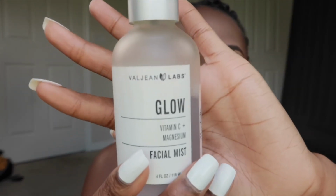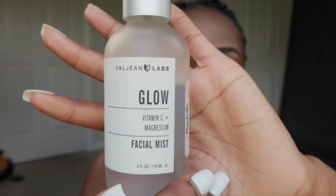Okay guys, so that's all that we do for the face, so therefore we're gonna go ahead and set it. I like to use the Valjean Labs Glow vitamin C and magnesium facial mist. This is honestly for skincare, but I like to use it because it also says on the back that it can be used throughout the day over makeup, because it really does add a really nice glow and breaks down all the powder and everything.